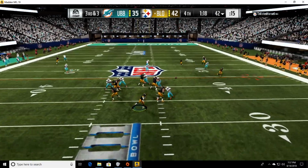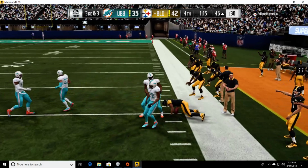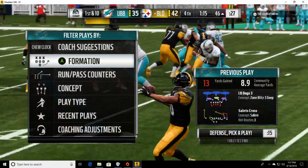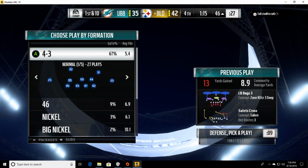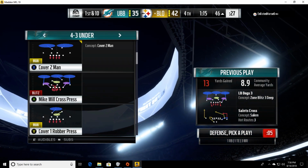Vic to throw. Throwing the out route, incomplete. That's Reed. And he is out of bounds on the other side of midfield. It's a Pittsburgh first down, a gain of 13. Well, they got the yardage they needed there, picked up the first down, got out of bounds. How about the urgency that they have, as well as the understanding where they are on the field?